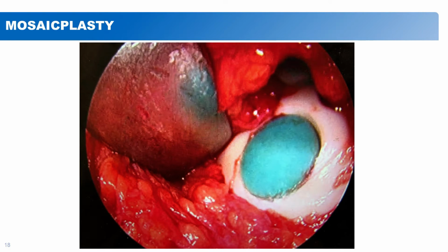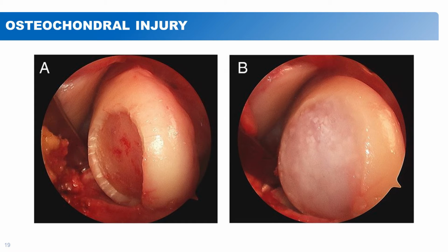So here the graft is dyed blue to help with sterilization, and then fits into that area, and we get bone-to-bone healing. And here's a before and after, where there was an isolated injury where the cartilage was good all around the defect, and then we were able to fill that with cartilage to make a more normal looking knee.